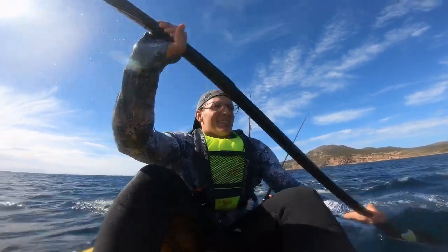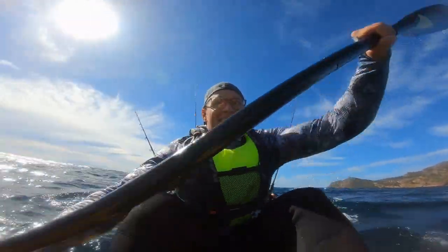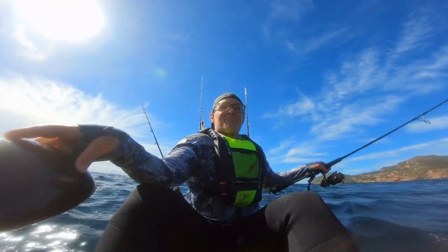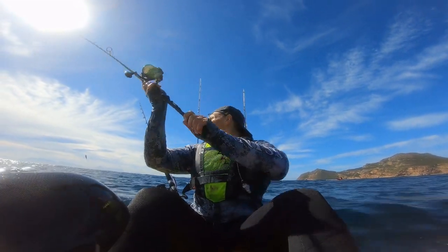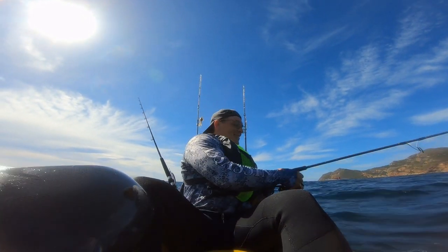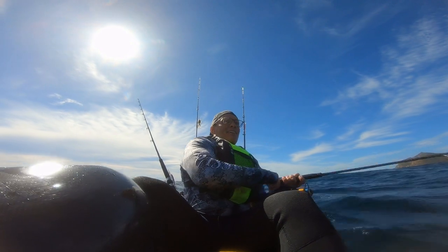Okay, guys, we're gonna come back in on these birds. They're not diving so much. Yeah! Paddle fast on them. A good couple meters away. Looks good. And there they're going again. Watch the birds. Oh, there we go, there we go. Woo-hoo-hoo. Oh, did he come off? No, nope, he's still there.